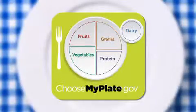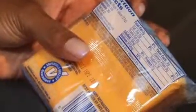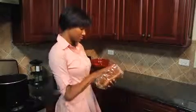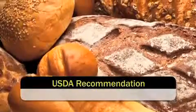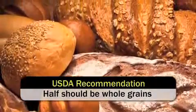Let's look at the quarter of your plate waiting for grains, and not all grains are equal. Just as you should check ingredients to ensure dairy is low fat, you should check your grains to make sure they're whole grains. In fact, each day at least half of your grains should be whole grains.